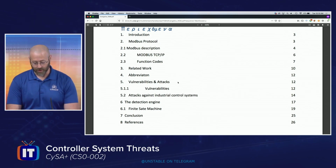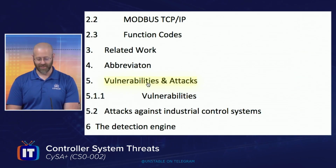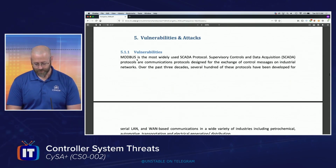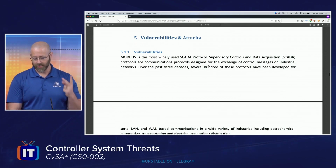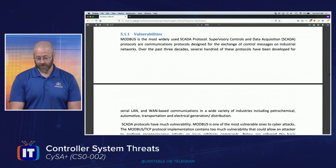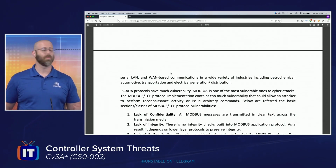But what we would be looking for would be right around here, vulnerabilities and attacks against Modbus. So let's just click on that. Modbus is the most widely used SCADA protocol. Supervisory control and data acquisition protocols are communication protocols designed for the exchange of control messages of industrial networks. Several hundred of these protocols have been developed for serial, LAN, WAN. So you start to see this communication that's outside of, no more air gapping.